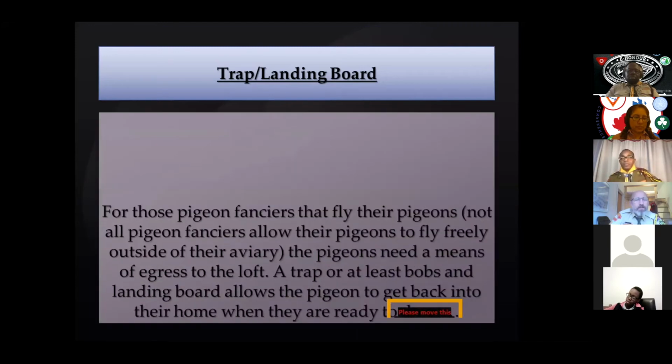Right, moving on. How do you catch a pigeon coming in then? How do pigeons go in and out of the pigeon house? There's different ways that you can do that. The trap or landing board, I've got some pictures coming soon. Not all pigeon fanciers allow their pigeons to fly freely outside of their aviary, but the pigeons need a means of entering the loft.